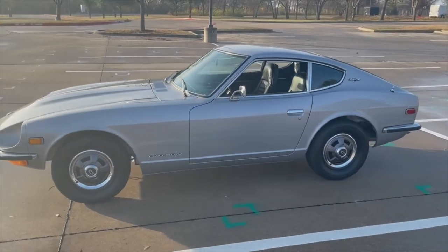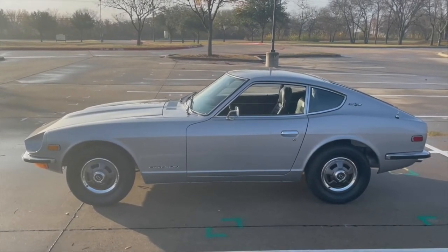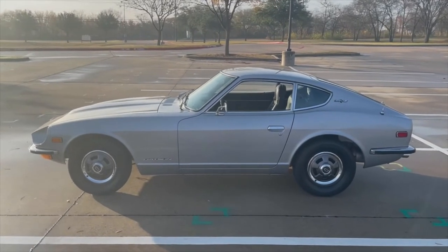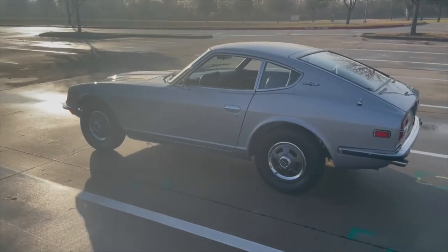The Z has remained in the North Texas area its entire life and has been off the road since 1990 up until earlier this year when we completed the build. I think being off the road for the last 31 years is probably the main reason why this car was so well preserved when we bought it. And it's pretty amazing how simple the history of this car is over the last 51 years.